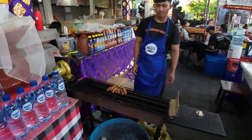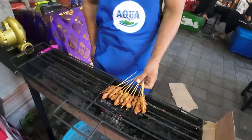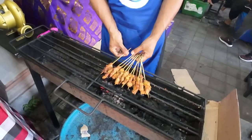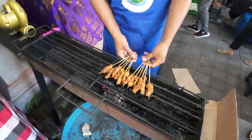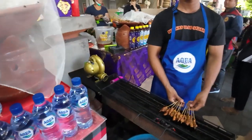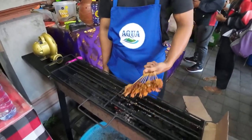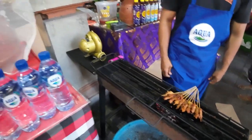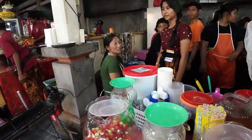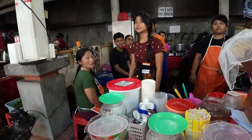Here's some satays being made here. Cooked there, nice. This pork, babi. Yes. This one, babi. You'll not find this one in Java, only Bali. But yeah, mainly pork and chicken. This one, babi or ayam? Babi. How you said it? Babi.